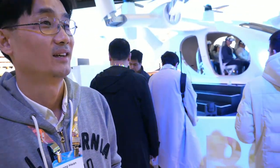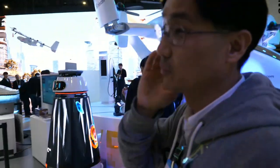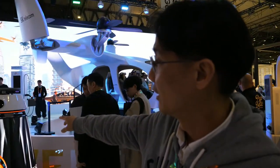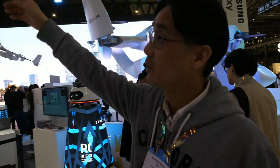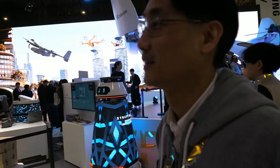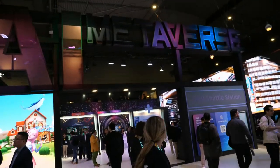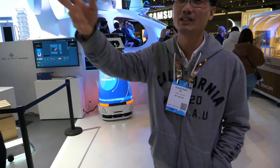What other things do you show here? You have robots here? Yeah. We use some AI software running the robotic arms and running the docent robot. Is this you? Yeah, all your company? All the things, yeah. What's happening over there? With the terms of the metaverse? Yeah. You have it? Yes, over there. Does it work? Yes, go and check it.